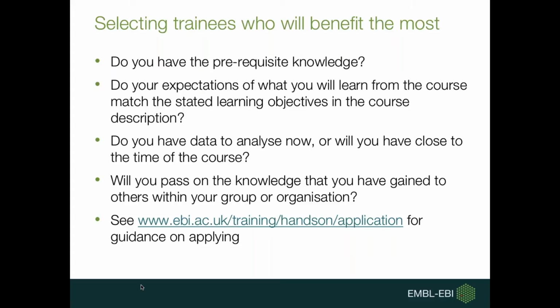We look at whether you have the prerequisite knowledge. The vast majority of our courses are aimed at molecular life scientists who have done a first degree. They may have embarked on a PhD, they may be an early stage postdoc, they may be much further down in their career. Often we have people on our training courses who are PIs and who are already starting to think about how they can incorporate bioinformatics into an area that wasn't previously bioinformatics heavy.